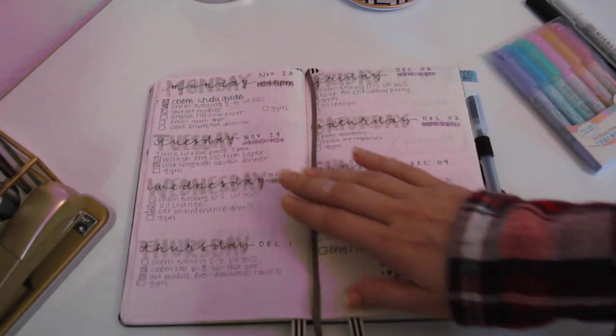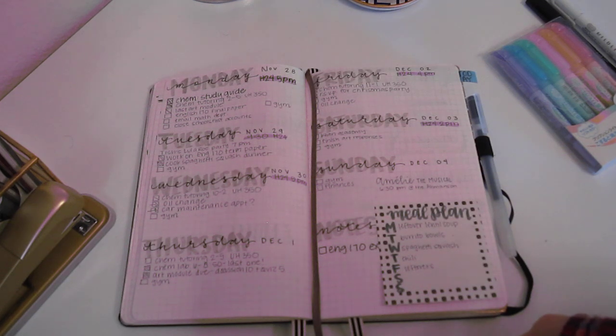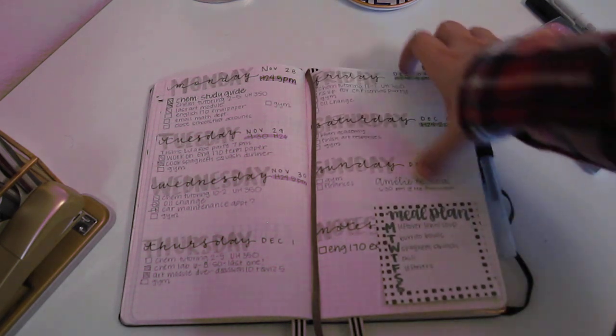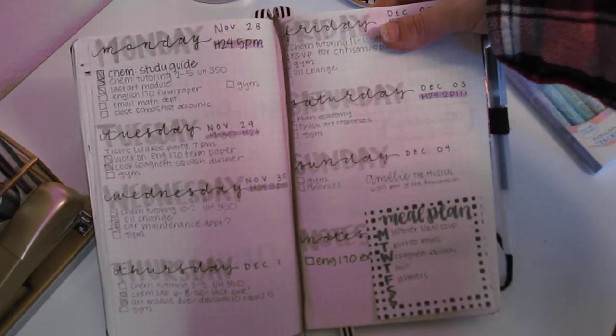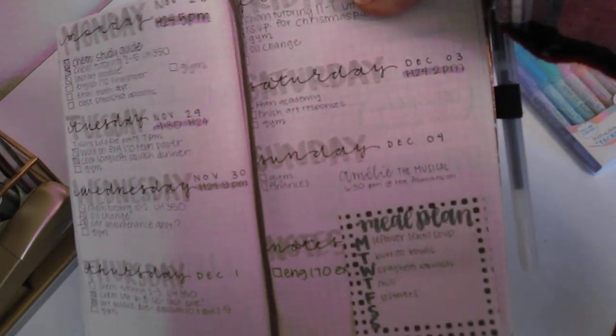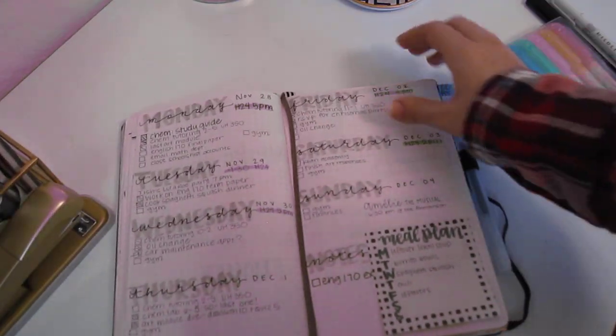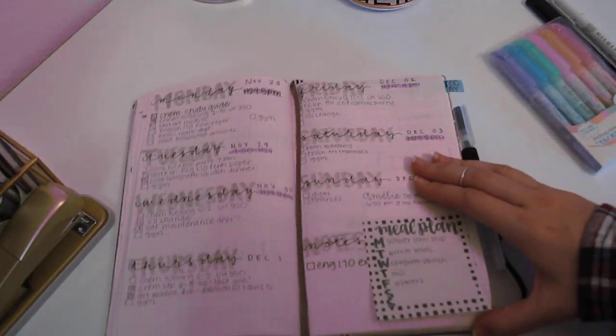And then this was last week, so this was the week before finals. I started doing meal planning on these little post-it notes, which I really like. Let's see if I can focus it a little bit more. Maybe not. Yeah. So that ends up working out really well for me.